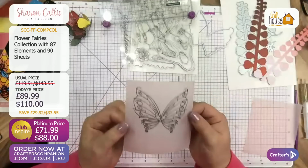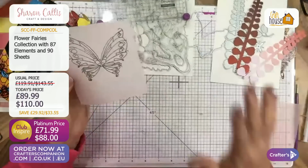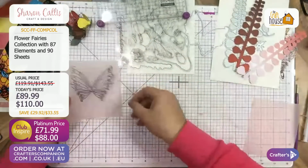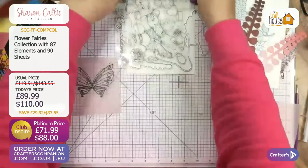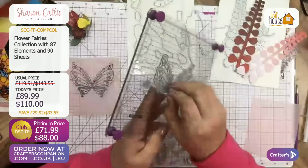And you can use it with all your stamps. So it's a technique that you can use forever in everything that you make. And that's why I like it, because some techniques you learn and it's very limited. But I'm just going to put that stamp back on the carrier sheet.